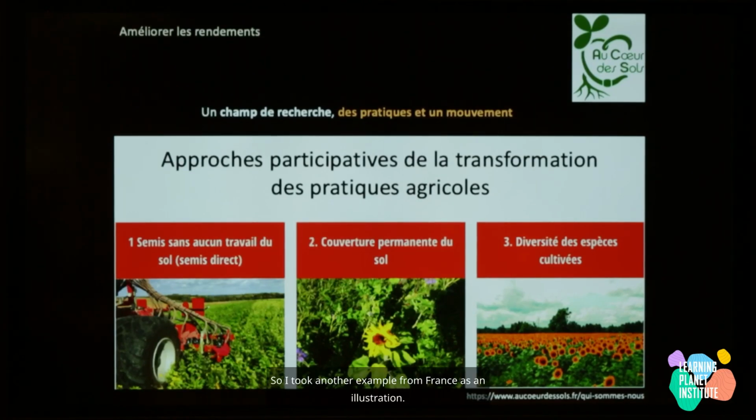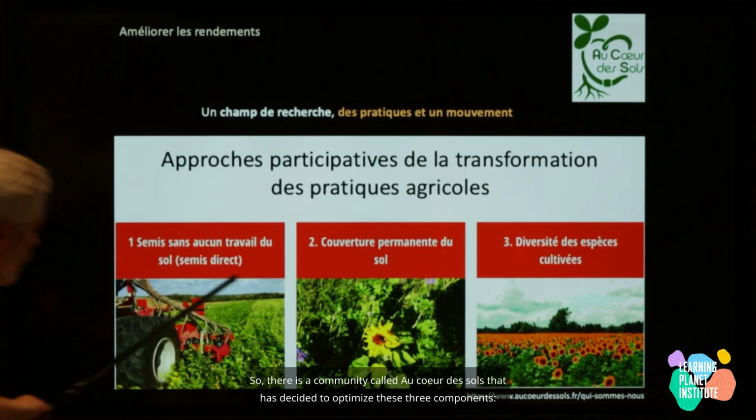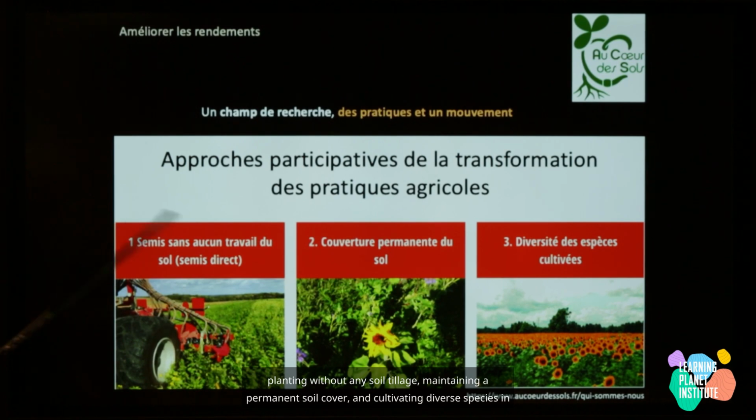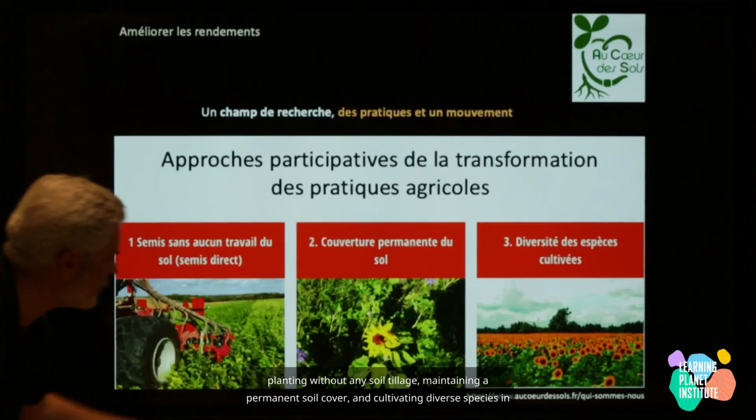So I took another example from France as an illustration. There is a community called Au Cœur des Sols that has decided to optimize these 3 components: planting without any soil tillage, maintaining a permanent soil cover, and cultivating diverse species in order to achieve better results.